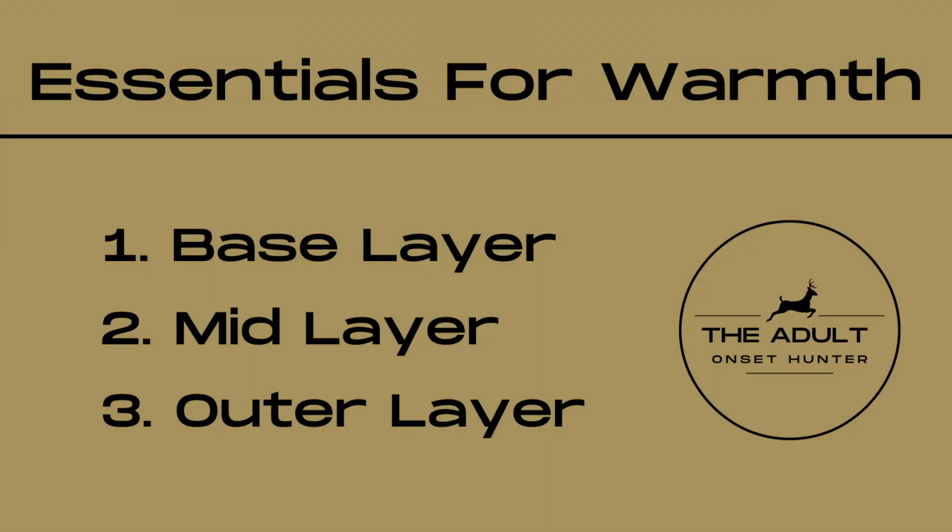So the way to stay warm outside simply comes down to layering. All you need to understand is that you need to have a base layer, a mid layer, and an outer layer. Those three layers are what you need to stay absolutely toasty outside, and I'm gonna go through each one of these individually. So the first thing you're gonna need, of course, is a base layer.